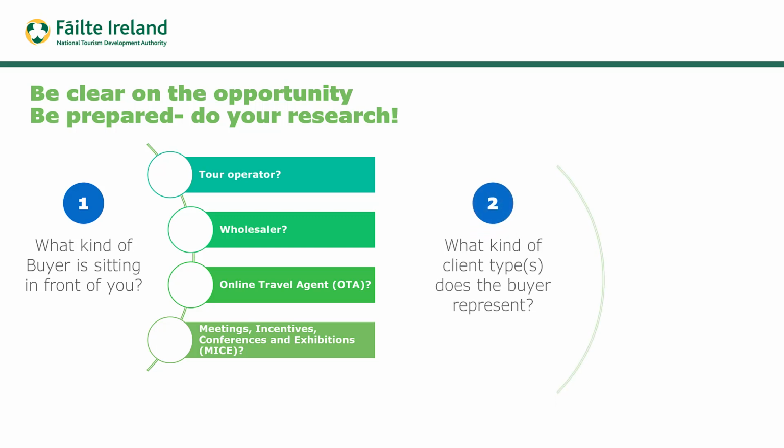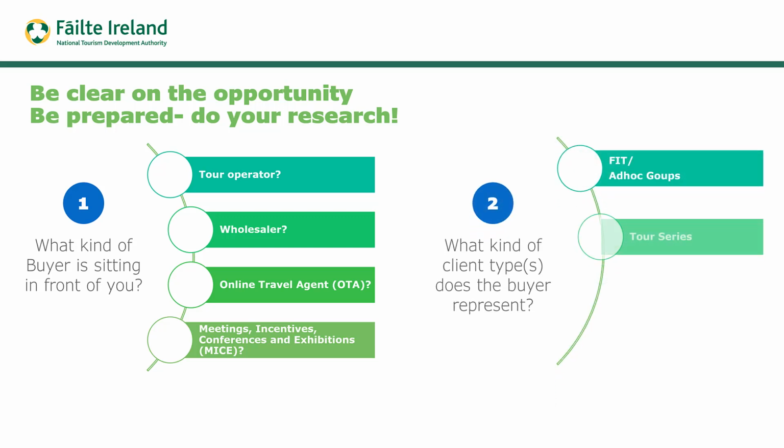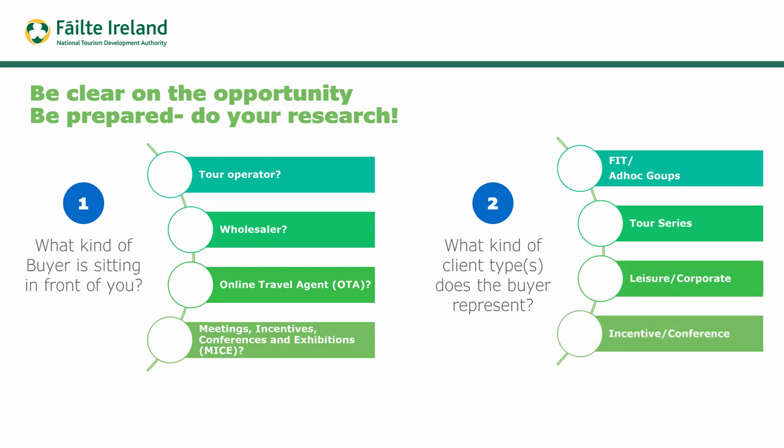It is really important to establish what kind of customers the buyers have. For example, a tour operator can have 3 customer types: an FIT, a fully independent traveller, ad hoc groups, otherwise known as special interest groups, or tour series. An online travel agent may very well deliver leisure and corporate customers to your business. A buyer in MICE, in business tourism, will be able to deliver you customers interested in incentive, conference, events, corporate meetings.